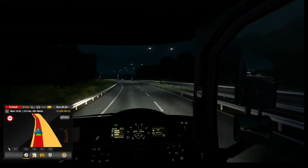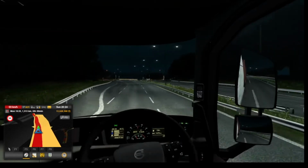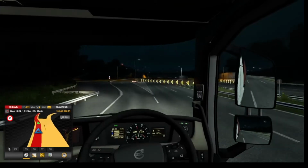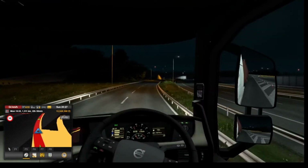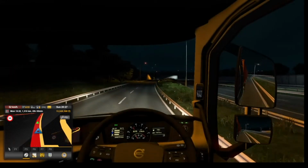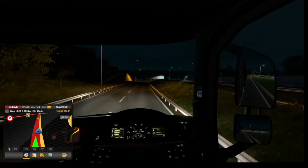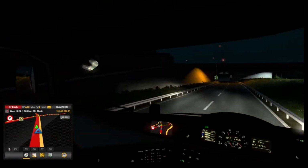Keep left and then turn left. I never thought that we were going to get into Canada with American Truck Simulator, and calling it North American Truck Simulator doesn't have the same ring to it. We need to turn left up here. So we will.